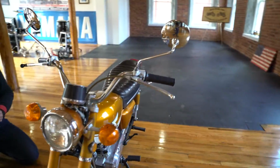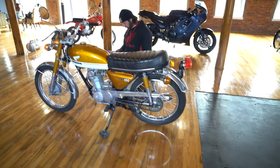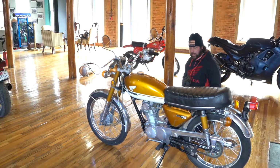Also, we put a new battery in it and changed the oil. We put a high-quality Maxima 10-weight-40 oil on it. So now, I know damn well we got more than 13 hours into this. That's a day and a half to do all that.